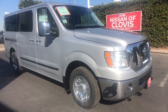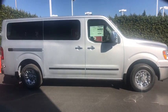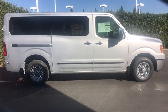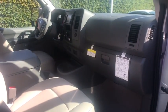2018 Nissan NV Passenger. The Nissan NV Passenger is a mixture of functionality, efficiency, and performance. It also provides the ultimate flexibility in both seating and cargo space. Here are some of this vehicle's great options.